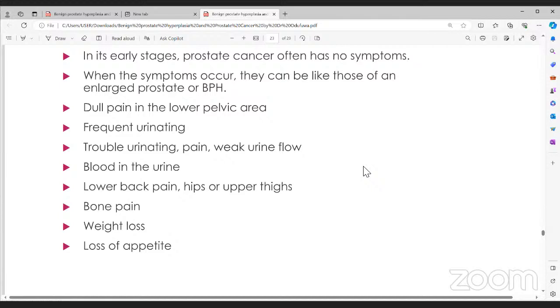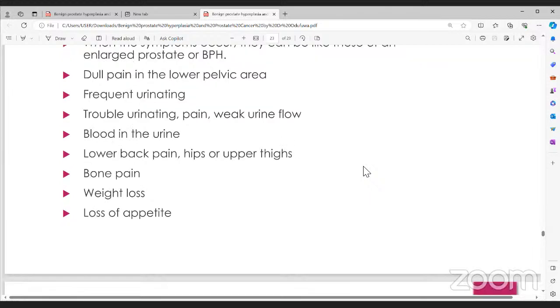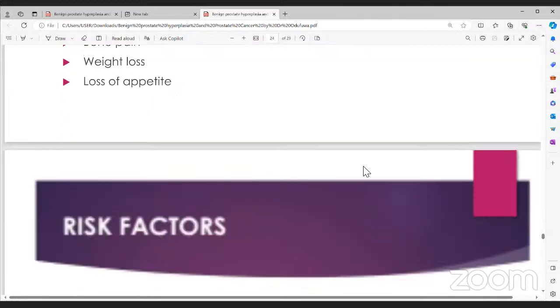of cancers would also be present, like weight loss, loss of appetite, bone pain, low back pain, hip pain, upper thigh pain. So any unusual pain in the body of a man older than 55 years is something to be worried about, and we need to go to the hospital to get screened for prostate conditions.